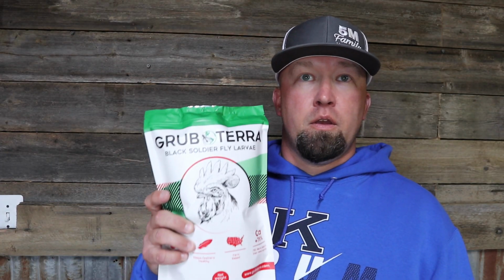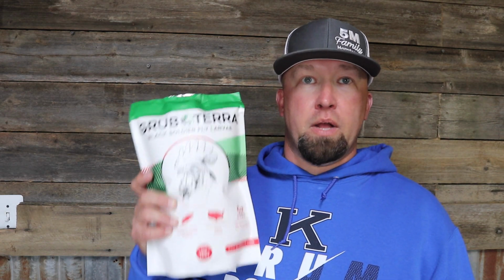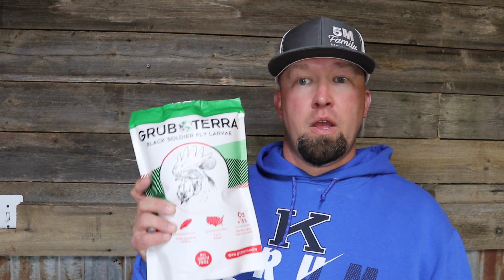Grub Terra contacted us a while back and asked if they could send us a bag of their black soldier fly larvae and asked if we would feed it to our chickens and see what they think. So we're gonna give it a try. I like the idea of it being sustainable, being a renewable resource, it's obviously good for the environment. 1 pound of Grub Terra equals 20 pounds of food waste saved from a landfill. So they're composting or using that food waste to grow and harvest the black soldier fly larvae.